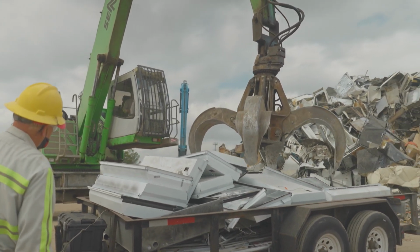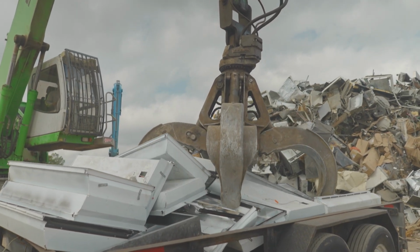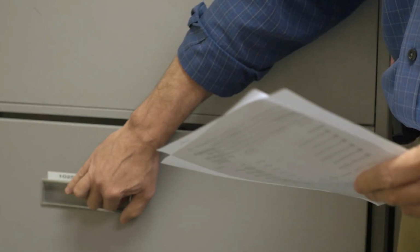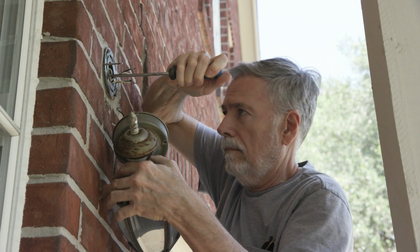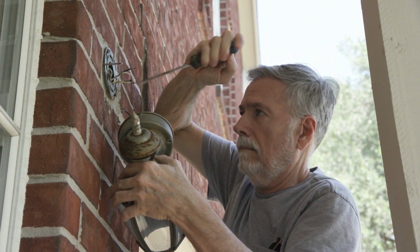Not only is recycling vital for our planet's survival, but it can also put cash in your pocket. If you look around your home, you can find metallic products. You've got garage doors, appliances, filing cabinets. There's all sorts of materials that you can find throughout your house that can generally be scrapped. Pretty much if you take a fixture or something off of the wall, that old fixture can be essentially scrapped for money. Don't trash it, recycle it.